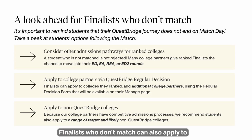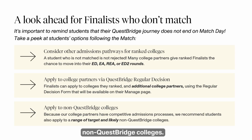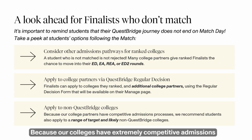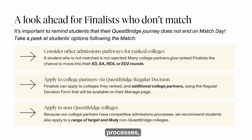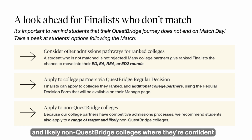Additionally, finalists who don't match can also apply to college partners through QuestBridge Regular Decision. Finalists can apply to colleges that they ranked and additional college partners using the Regular Decision form that will be available on their Manage page. Lastly, finalists who don't match should also apply to non-QuestBridge colleges. Because our colleges have extremely competitive admissions processes, we recommend students also apply to a range of target and likely non-QuestBridge colleges where they're confident they can be admitted.